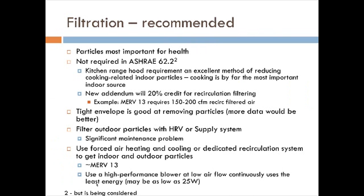And I talked in those three systems about filtration. And why did I talk about it so much? Really, this is a health issue. Particles are the most important pollutant in homes for health. They're in almost all homes. They're ubiquitous. They're at levels that are a concern. And it's a really, really good idea to remove them. Now, the ASHRAE minimum standard, 62.2, requires a filter in a central forced air system. But it's only a MERV 6 filter. That's not going to remove the particles of concern for health.